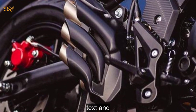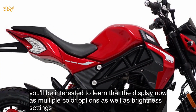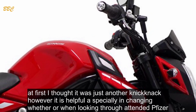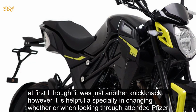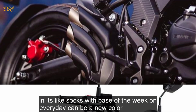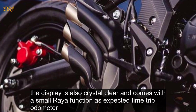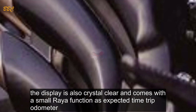Tech fan? You'll be interested to learn that the display now has multiple color options as well as brightness settings. At first, I thought it was just another knick-knack, however it is helpful, especially in changing weather or when looking through a tinted visor. And it's like socks with days of the week on, every day can be a new color. The display is also crystal clear and comes with a small array of functions as expected: time, trip, odometer.